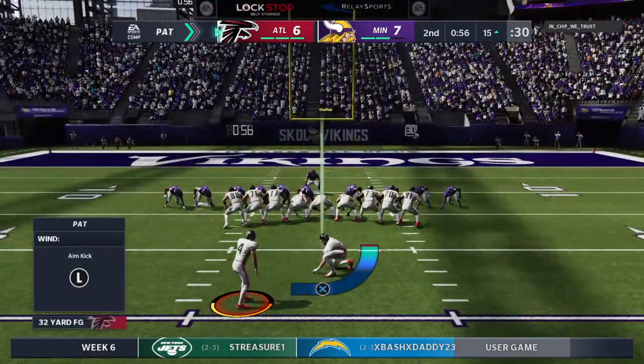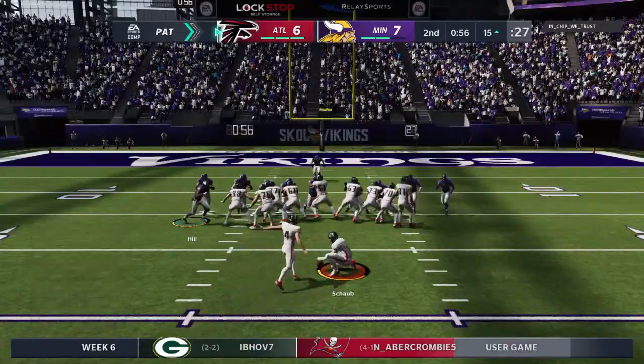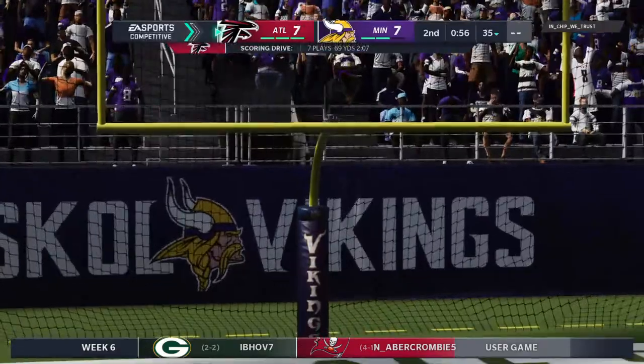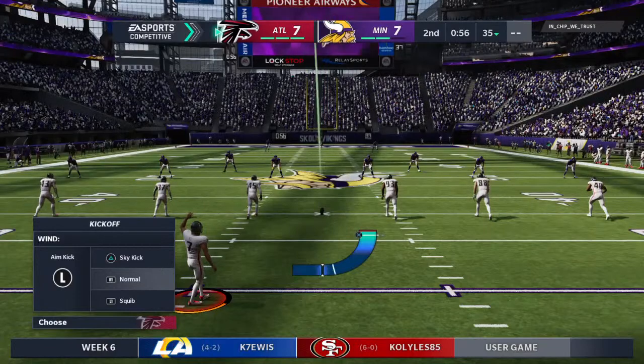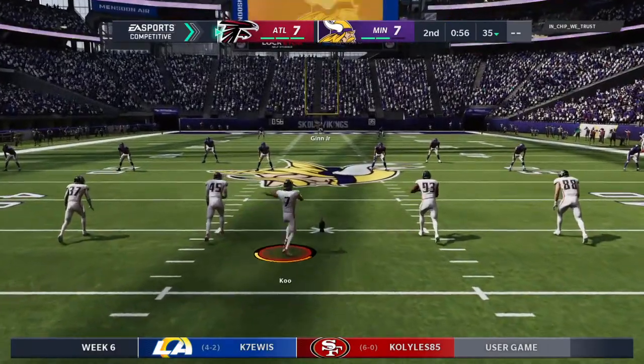Now Adam Vinatieri for the point after. It's up and good, and we're tied at 7 here in quarter number 2. Younghoe Koo to kick off for Atlanta. So all even at 7 now as they kick it away.